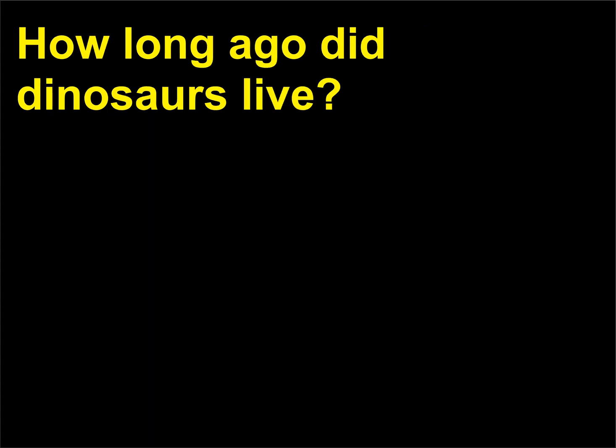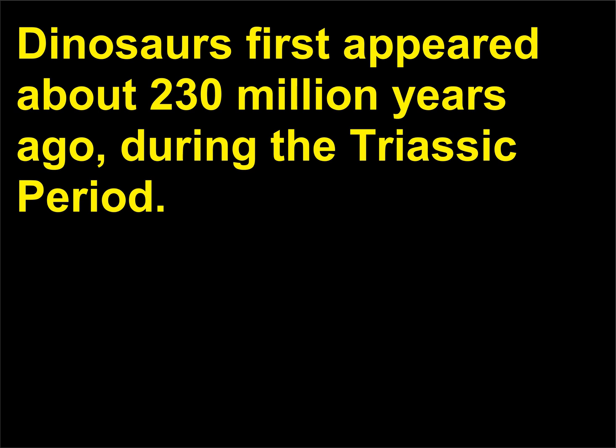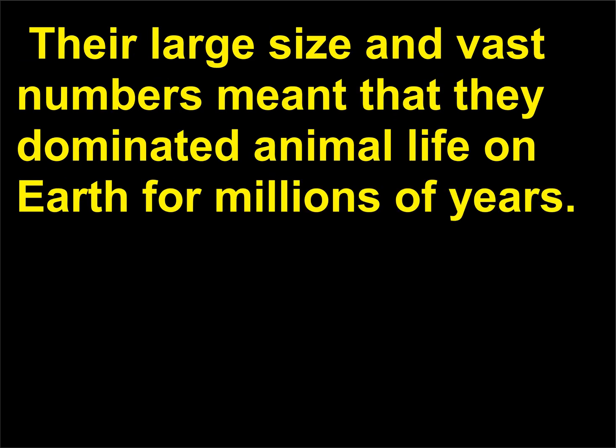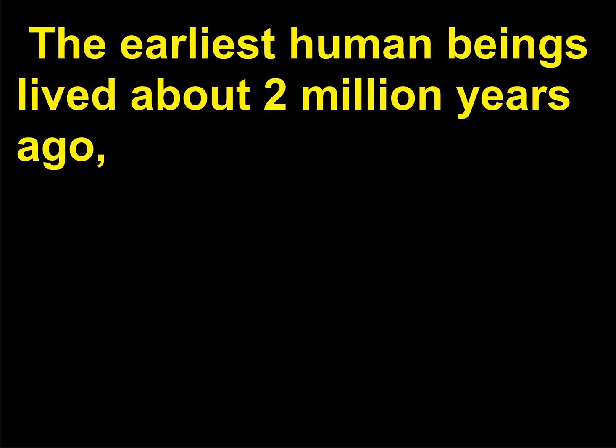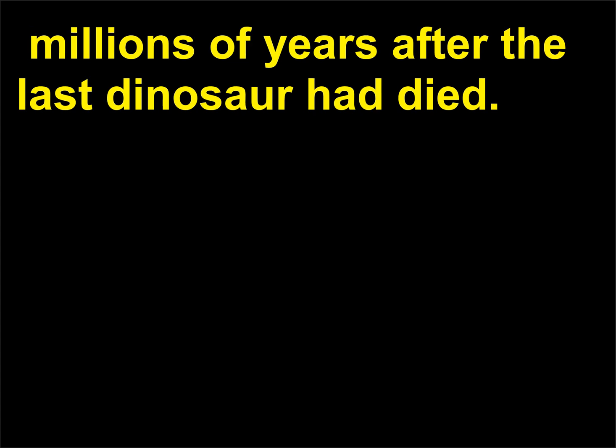How long ago did dinosaurs live? Dinosaurs first appeared about 230 million years ago, during the Triassic period. Their large size and vast numbers meant that they dominated animal life on Earth for millions of years. Dinosaurs became extinct around 65 million years ago, at the end of the Cretaceous period. The earliest human beings lived about 2 million years ago, millions of years after the last dinosaur had died.